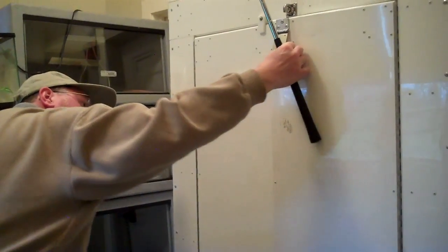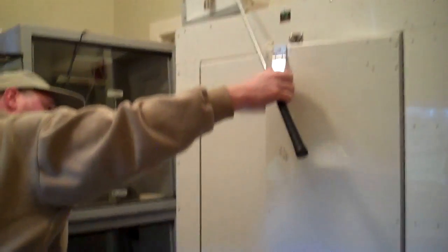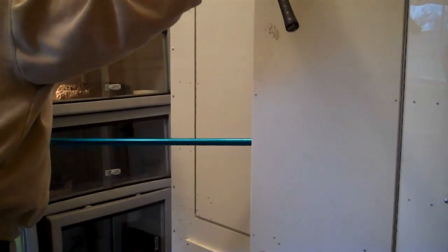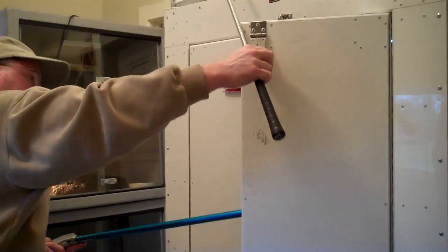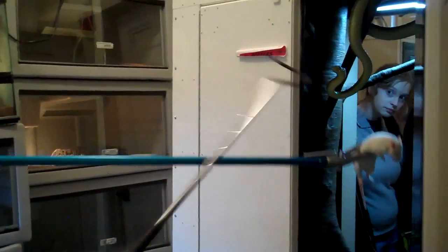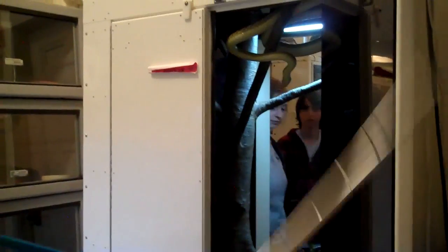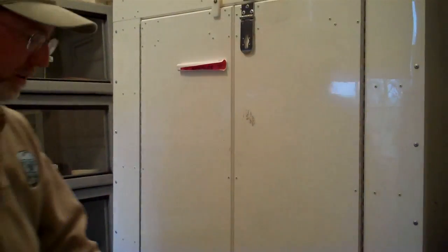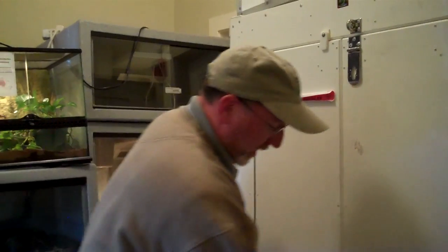Alright, I'm going to take a quick peek. Okay, she's right at the door, so that's a good thing. No lunging. Alright. You just dropped it in there? We're going to drop it in there. Okay. She struck it. Because it is a pretty large meal, she basically decided to let it go.